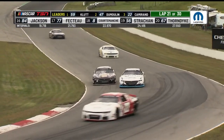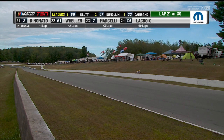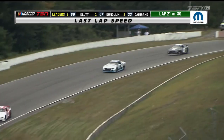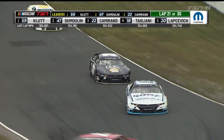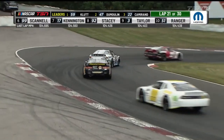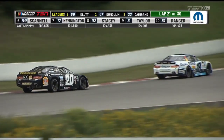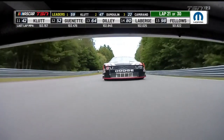Here goes Lapcevic to the inside of Tagliani. Tagliani says, no thank you, not right now. You see, that's why I suspected he let the 22 go through earlier, because that time Tagliani held a little bit more of a defensive line going into turn number three. He knew the 20 was there. But as they fight, the 99 of Matthew Skinnell is catching them. It doesn't take much for these leaders and these other cars to start closing in on the battles in front of them as soon as drivers start going side by side.